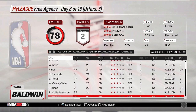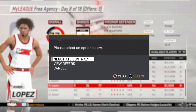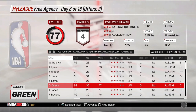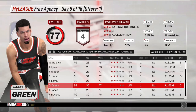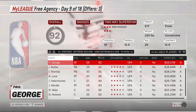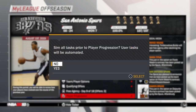So, let's see. Who's the best minimum guy? Robin Lopez, 77 overall. What a time to be alive. Danny Green, welcome back to San Antonio. What a time. Let's go. All right, so we're going to move on to the end of the season. I'll see you guys then.